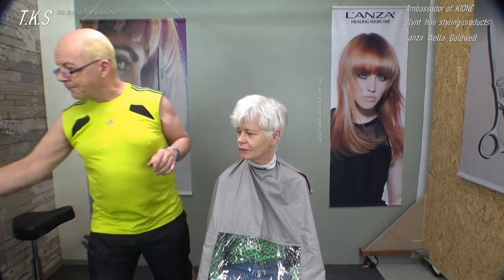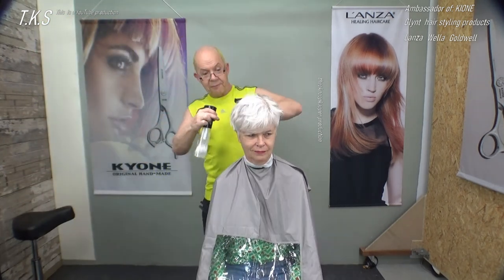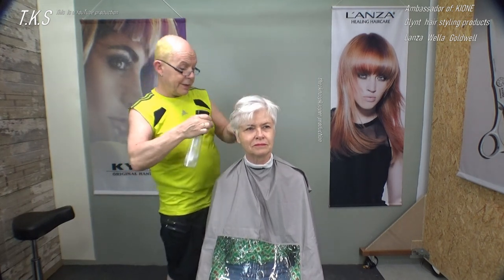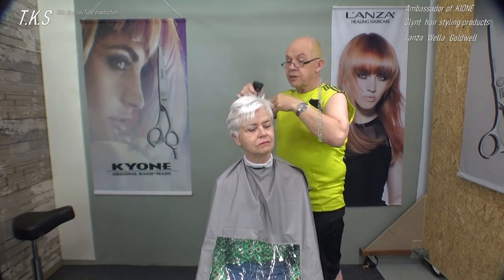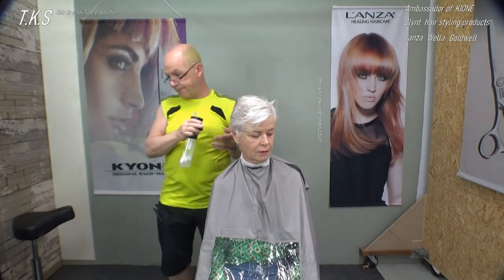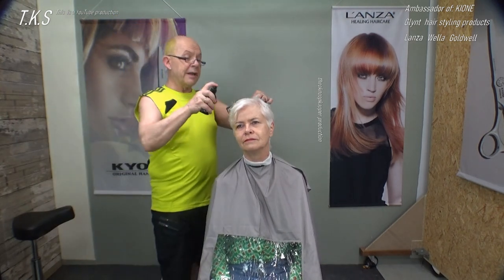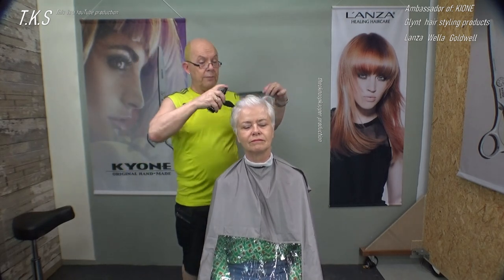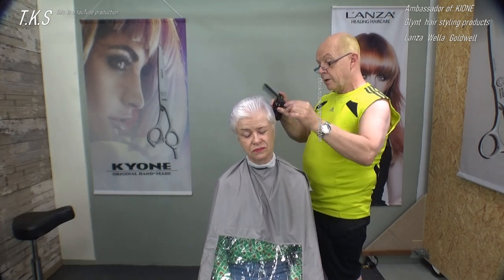Start by wetting the hair. And before doing her hair, I put a little bit of no-yellow spray on there to reduce the yellow colors that are still in the hair while I'm cutting. It's not much, but this is a product of Attitude. In the Netherlands, it's delivered by Rovhair. But you can find them on the internet, of course.